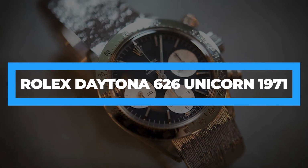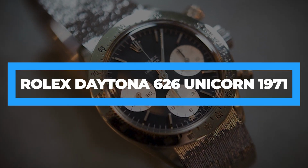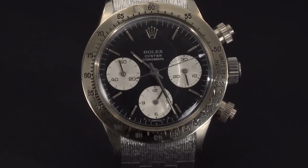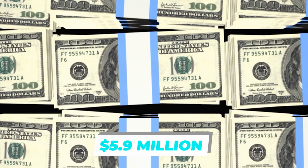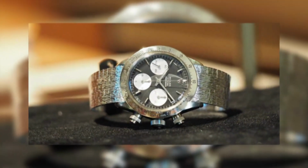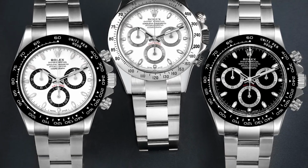Number 2. Rolex Daytona 626 Unicorn 1971. Second to the last on our list is the Rolex Daytona Reference 626, also known as the Unicorn. This stunning white gold watch sold for an insane amount of $5.9 million in May 2018. This is thanks to it being the only 18-karat white gold Daytona ever created, thus the nickname, the Unicorn. This makes it special, since at the time, almost all Daytona models were made with stainless steel.